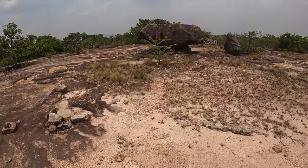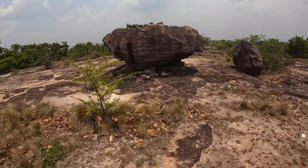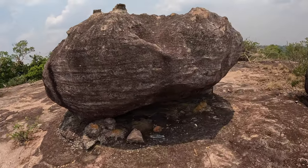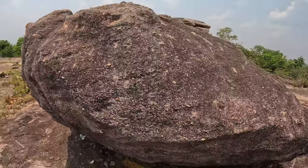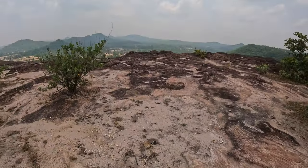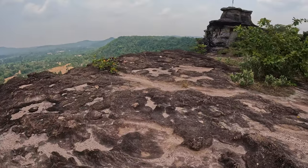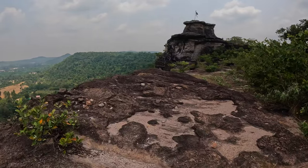Almost no vegetation on top. And look at this rock here. It's a standing rock. Looks like a mushroom, actually. Interesting. Look at this. Oh, wow, that's really impressive there. Absolutely impressive.